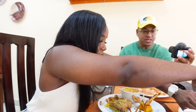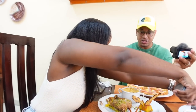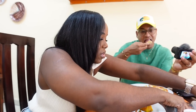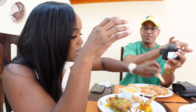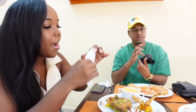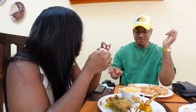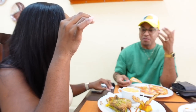I would have done less with the sauce that's on it. I think it's just too much. It doesn't taste bad, it's just too much sauce. Can I eat that? Actually, it's too much sauce. That's cheese alone. That's what the cheese tastes like, and the butter is very buttery.